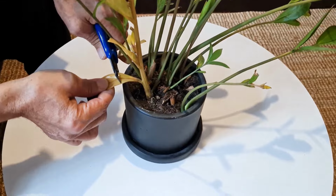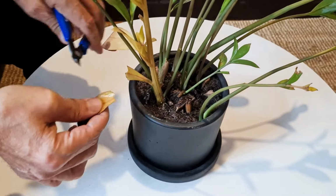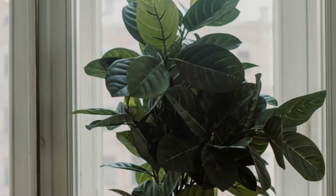Number 3, it encourages bushier growth. Pruning the tips of your plants can stimulate them to grow more branches, making them fuller and bushier.